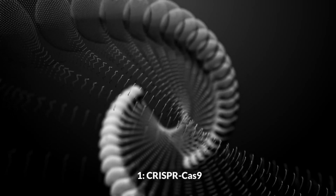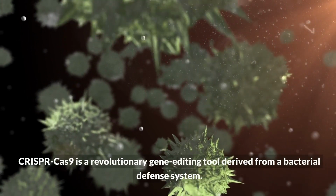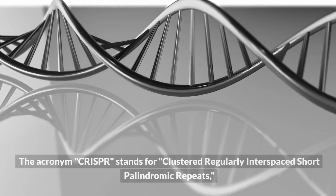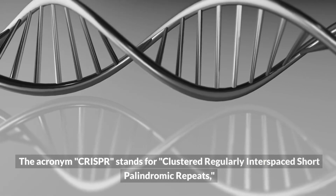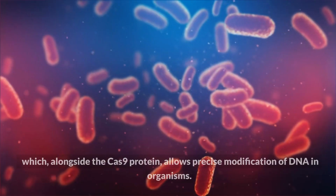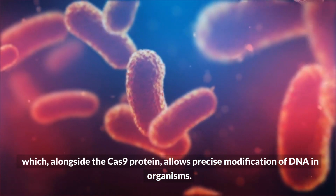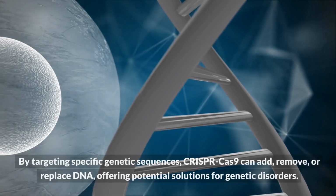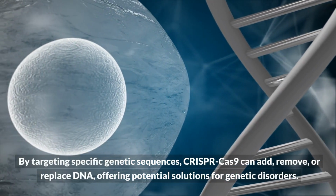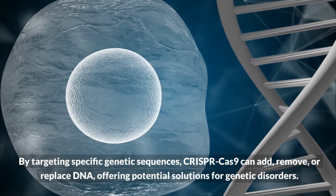1. CRISPR-Cas9. CRISPR-Cas9 is a revolutionary gene editing tool derived from a bacterial defense system. The acronym CRISPR stands for Clustered Regularly Interspaced Short Palindromic Repeats, which, alongside the Cas9 protein, allows precise modification of DNA in organisms. By targeting specific genetic sequences, CRISPR-Cas9 can add, remove, or replace DNA, offering potential solutions for genetic disorders.